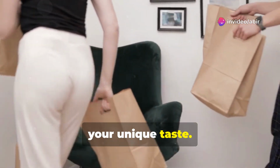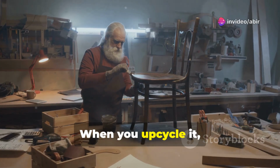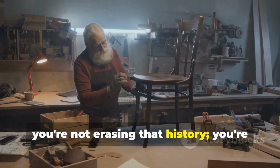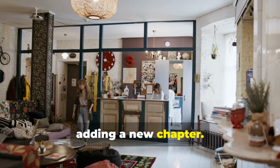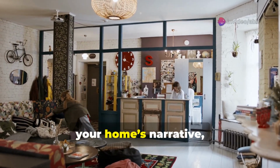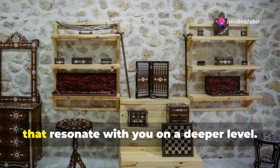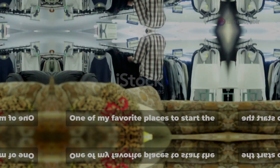Think about the history an older piece of furniture carries. When you upcycle it, you're not erasing that history, you're adding a new chapter. These pieces become more than just furniture. They become cherished parts of your home's narrative, filled with memories and meaning. It's about filling your home with items that resonate with you on a deeper level.